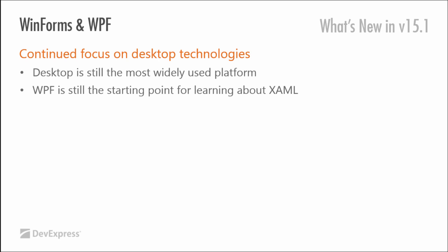Sounds good. I think what we want to start with, Julian, is just to express the fact that desktop development is not going anywhere. It really is still the most widely used platform, both by our customers and the development community in general. Yes, there's a lot of focus on web and mobile, but the number of people still pushing for new controls inside our suites is just amazing. And I also think that WPF is the best starting point if you're wanting to future-proof your development career. What are your thoughts?